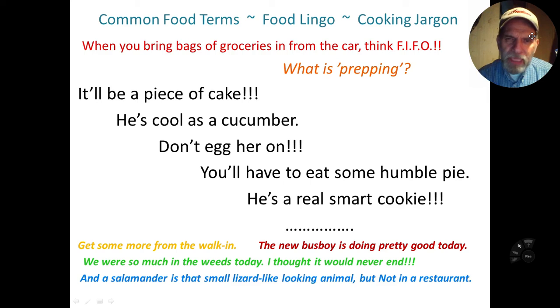Prepping. What is prepping? It'll be a piece of cake. He's cool as a cucumber. Don't egg her on. You'll have to eat some humble pie. Humble pie. He's a real smart cookie. Chocolate chip cookie? No.